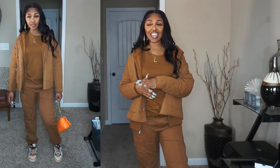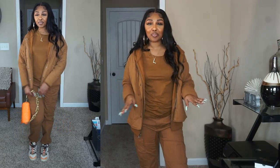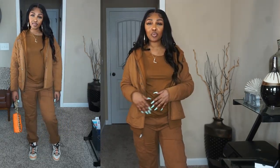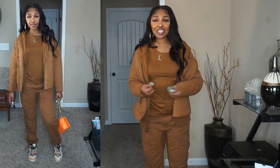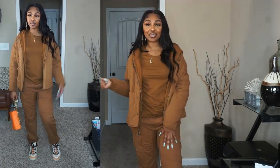Okay, sis, so here is the last outfit in the last matching set of this haul, and it's just very plain and simple. This outfit comes from the men's section and the women's section, and again, y'all, it's just a very comfortable, plain, layered look, and I'm just really loving it, y'all. I really love brown, first of all, and then just, girl, it's just cute, sis.